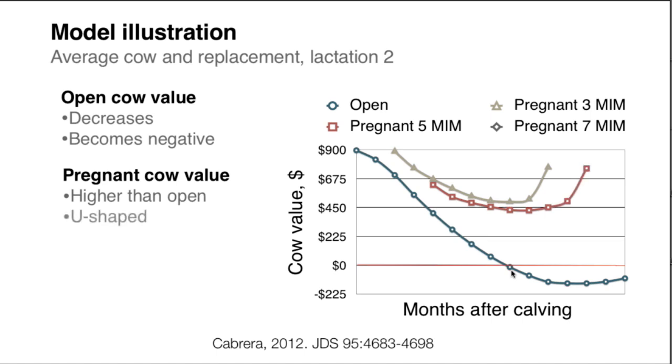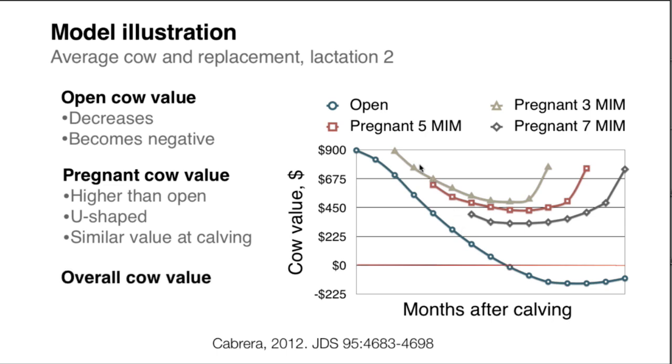However, if she's pregnant, and you're going to see these U-shaped curves here, very typical, that would be the value of the cows becoming pregnant. These are 3 months, 5 months, and 7 months, the month in which they became pregnant. And you can see at the very end of the pregnancy, the value of the cows will kind of reset and will be very similar regardless of where they became pregnant. The important thing here is that the value of the pregnant cow, as would be expected, is always much higher than the open cow.